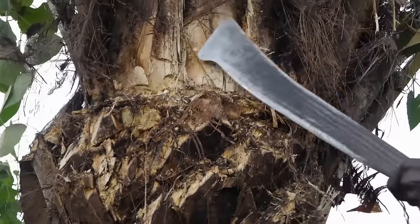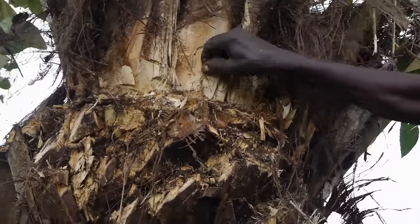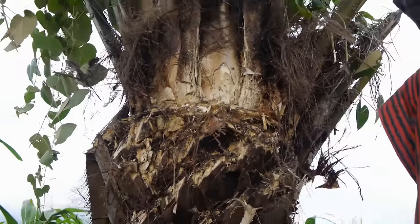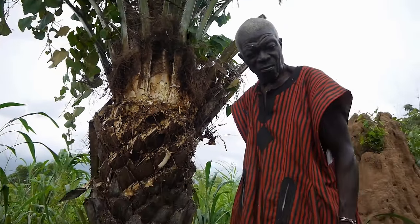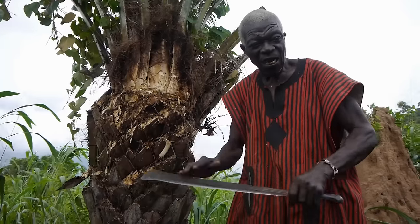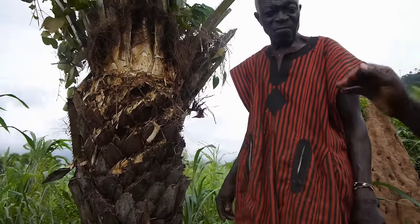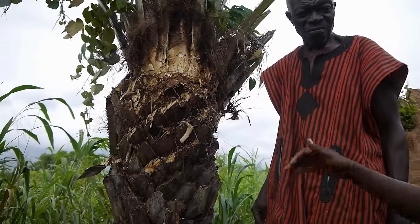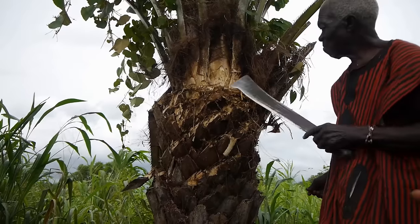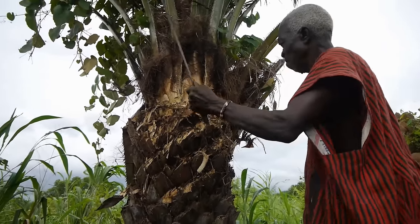So fresh palm wine, when it's just freshly collected, does it have any alcohol content already, or it has to stay to become alcoholic? When it's fresh like this, and they want to use it for alcohol, they have to pour it in a big drum, cover it for 3 days or 4 days, 5 days, any day of their choice. The longer, the better alcohol content. Yes. Okay.